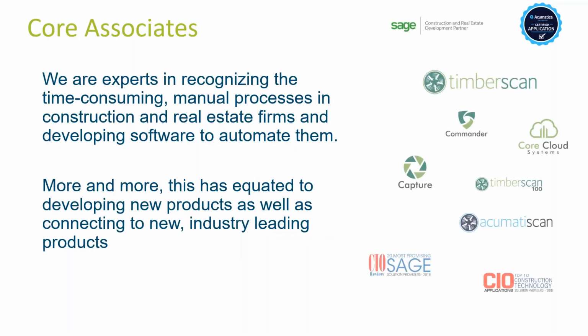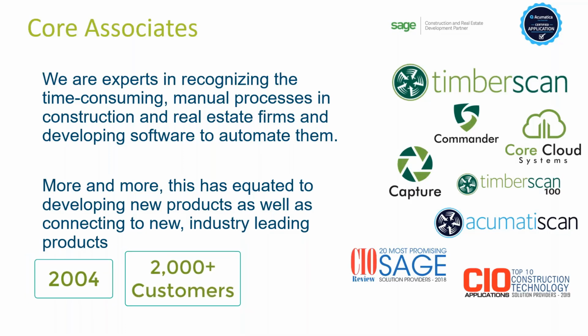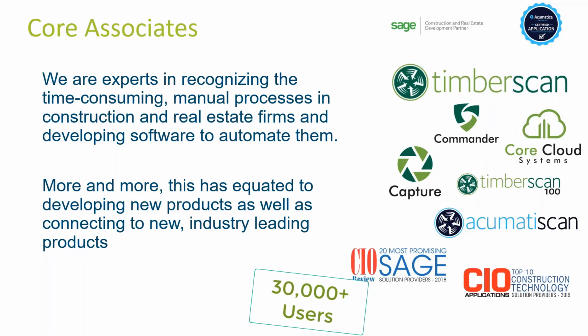Core Associates, just to give you kind of a sense, we've been around since 2004. We have over 2,000 clients and over 30,000 users of our application. What we've done is we've perfected that workflow process. We've taken the end-to-end purchase-to-pay process in conjunction with what we're doing with AvidXchange and eliminated the manual process and eliminated the paper all along the way.